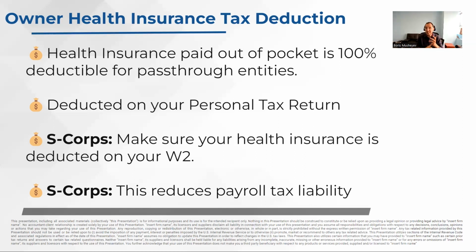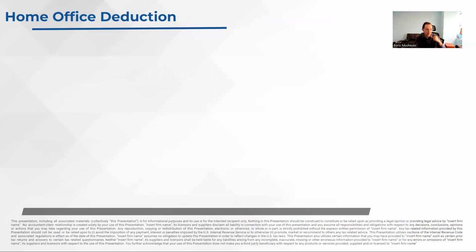If you are a single member LLC, a multi-member LLC, that means an LLC with partners, or a sole proprietor, and you never deducted health insurance on your personal tax return, well, guess what? You can, and you can go ahead and amend it. Hopefully this was helpful. If you have any questions, put them in the comments below.